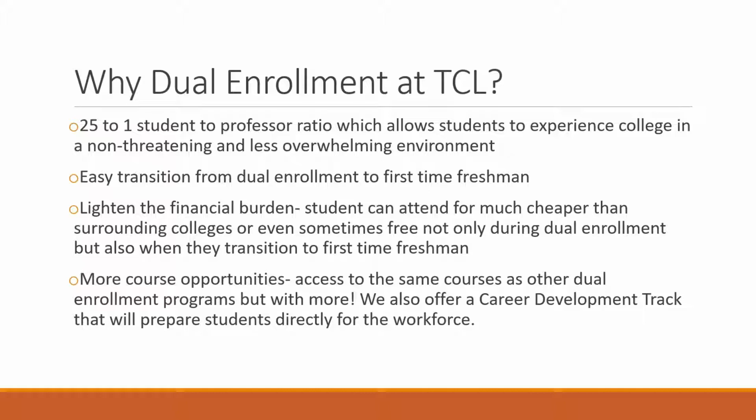Instead, at TCL, you're going to get that intimate one-on-one relationship with your professor. Your professor will likely know your name, the assignment you just submitted, and absolutely be able to pick you out in a crowd. So this will be less overwhelming for the students because it'll be similar to the high school experience. And then, of course, non-threatening, making it more comfortable and allowing them to still achieve good grades, but getting that dual credit side of the dual enrollment.